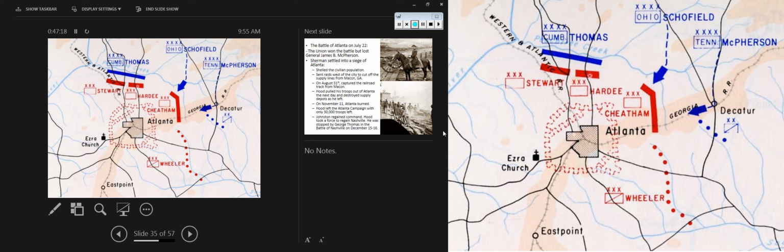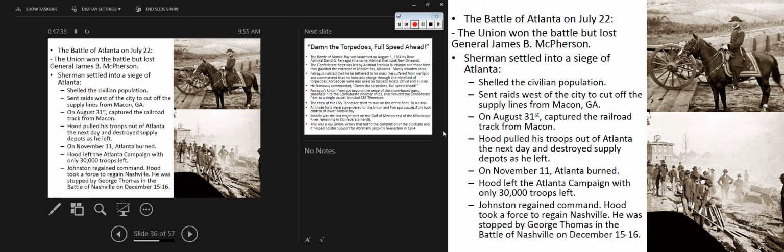But there's a major loss for the Union during this particular campaign, and that's the loss of McPherson. He'll be killed in the Battle of Atlanta on July 22nd. So the Battle of Atlanta, Union victory, but the loss of McPherson.